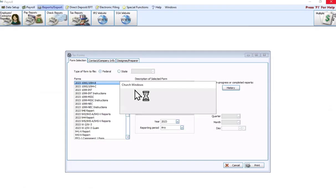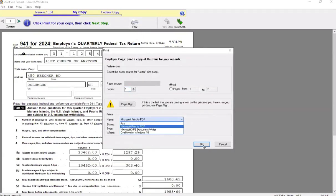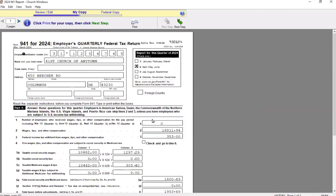And when I click OK through that, it now opens up and asks me where I want to save this file, this PDF document. So I've got it right here under this PC under my documents. I can call this, say, 2024 Q2 941 form and click Save. And it's in a PDF. So that is now saved in a PDF format that I can access in its location.